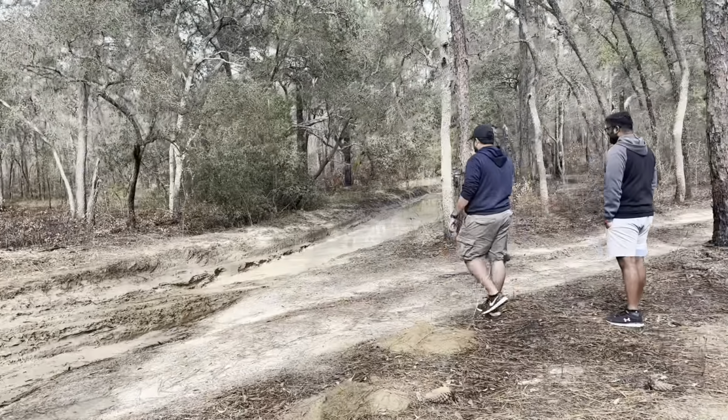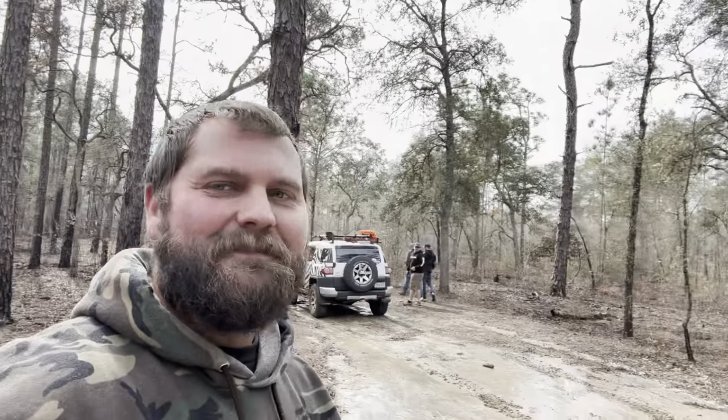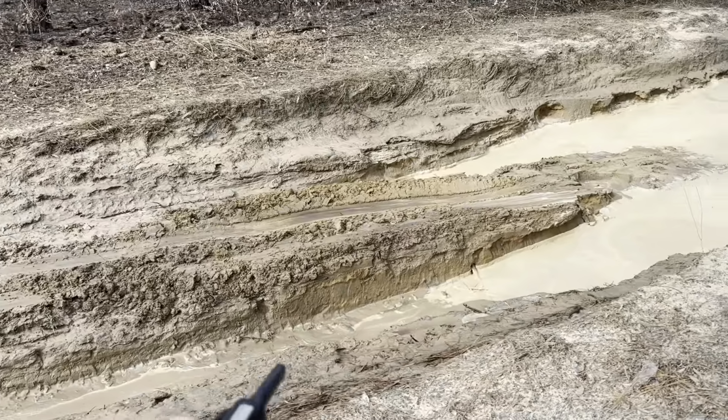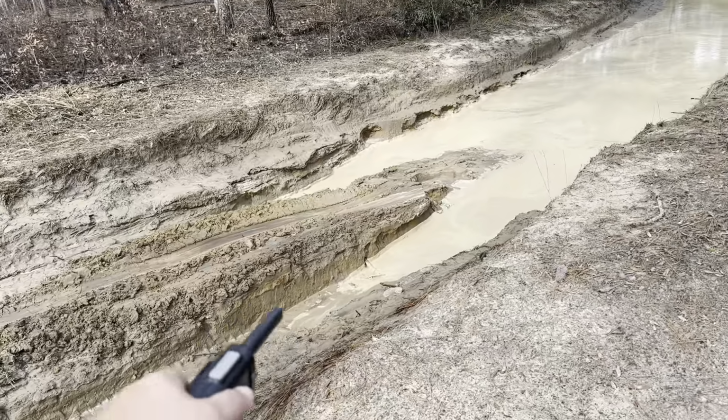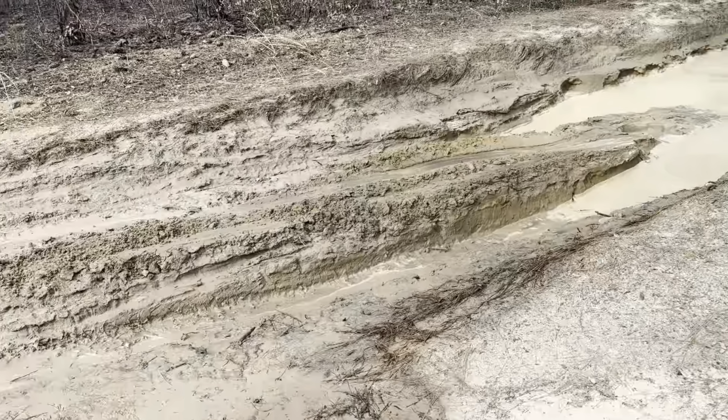There you go. Much obliged. It's lower. Yeah, it's actually lower. Go get my shovel. So this definitely wasn't here last time. I think people come out here in two-wheel drive trucks, they get stuck, they sink to the axle, they make giant holes, and they just rut the shit out of it.